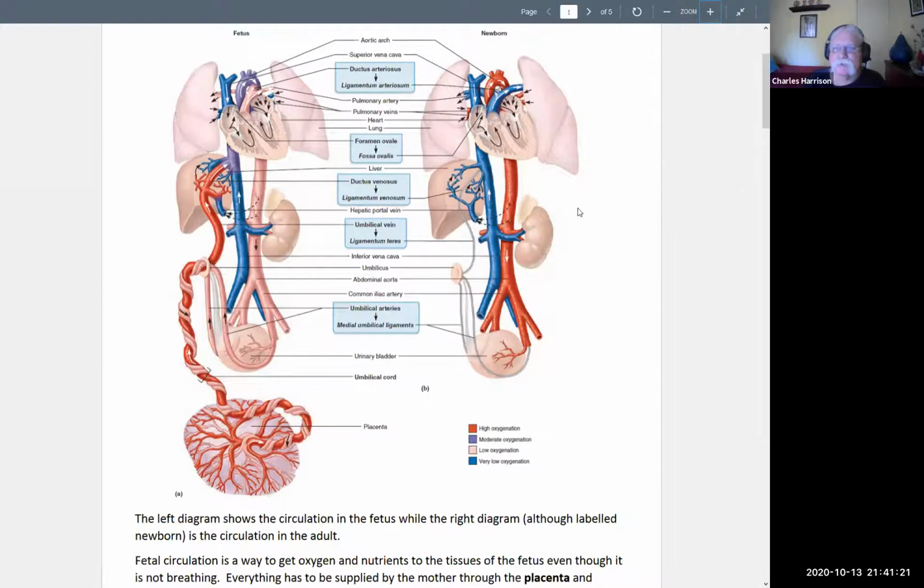Okay, once you're born, 4 main things happen. The ductus venosus that we started with here becomes the ligamentum venosum. It collapses. It no longer conducts anything. It collapses.